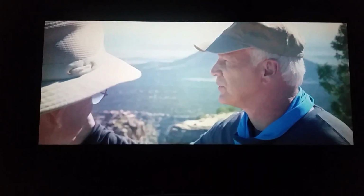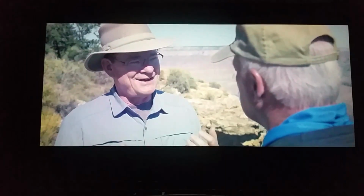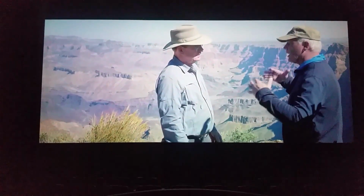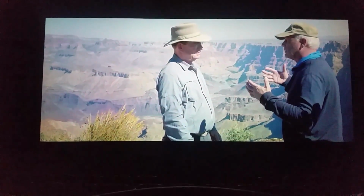Then how in the world do we get this all carved out? Well, there are lots of theories, and personally I like the idea of catastrophic erosion by drainage of lakes. So after the flood, we have these large bodies of water, these lakes that are trapped.